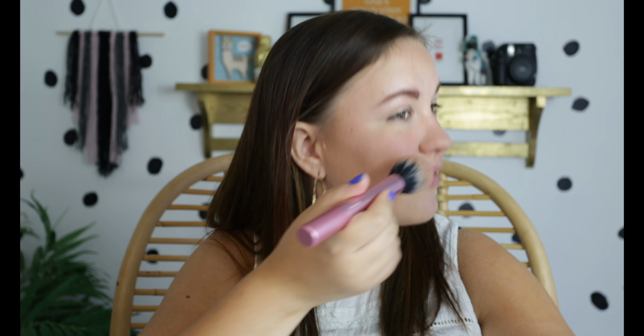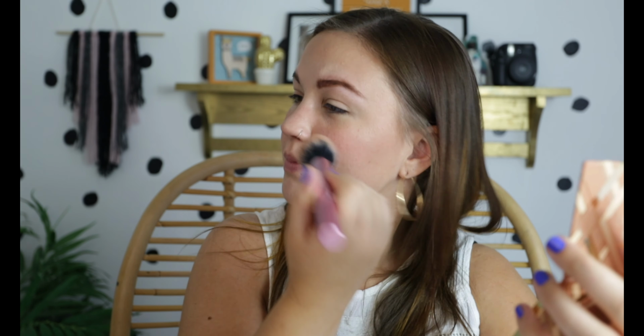But that's okay, we have nice rosy cheeks for today. We're going to go ahead and just work with it. We're going with it. It's fine. I've been loving bringing my blush up all the way around my contour just to give a nice all over bright look. Oh god, I feel like I look like I have sunburn now.